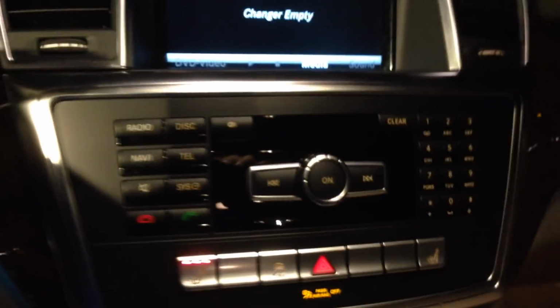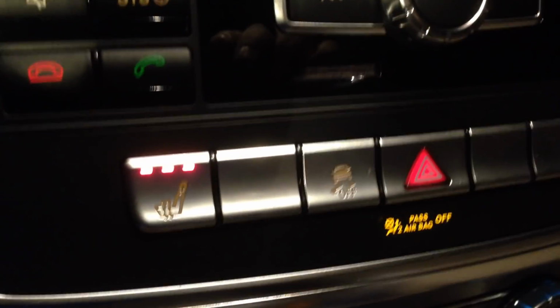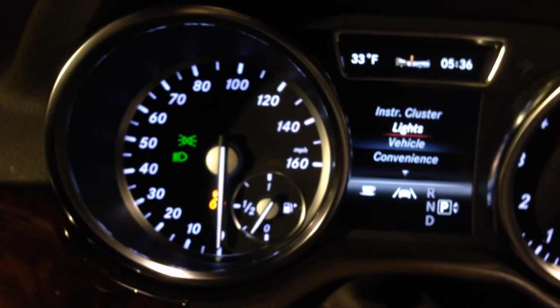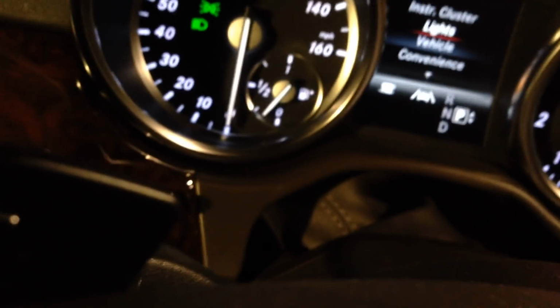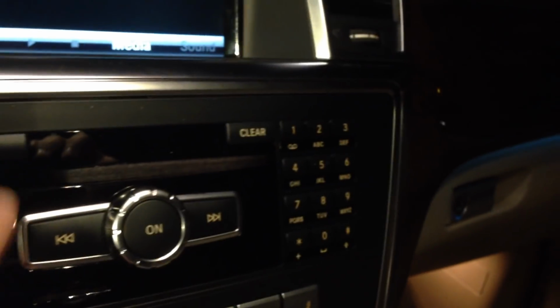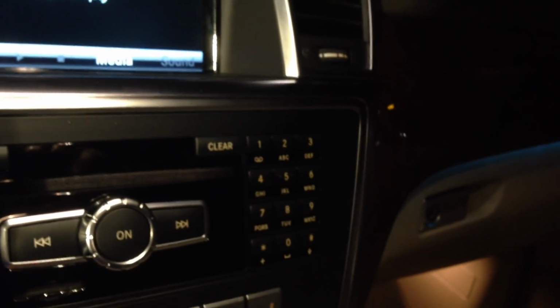I'm not going to go into too much detail because as it is, this is a brief tour and I don't know much yet, but anyway, here's your seat warmers for both sides. You can also get optional cool seats. Here's your traction control on and off. It tells you over there if it's on or off. If I can get my iPhone to focus, there you go. Here's your CD changer. You can have a 6 disc CD changer, by the way.